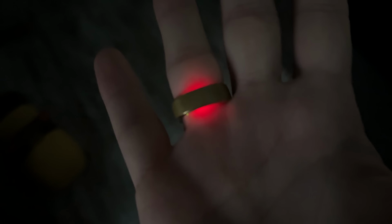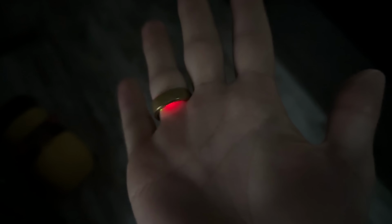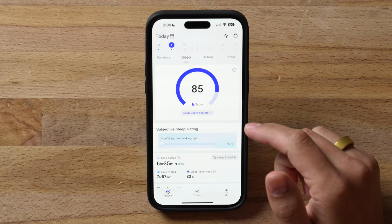Even at night, I could actually look at my hand and see the little LEDs that are required for the heart rate measurement going off, which is really cool that it's always working. You don't have to do anything. So let's go into the sleep score.